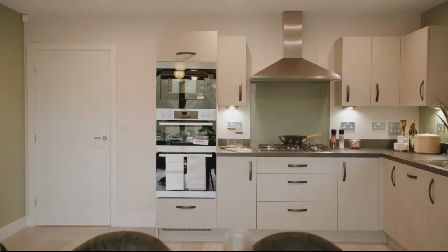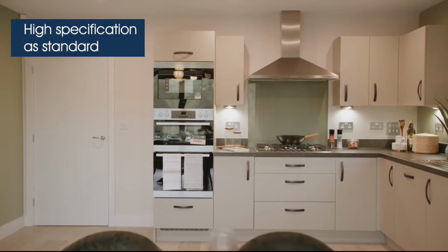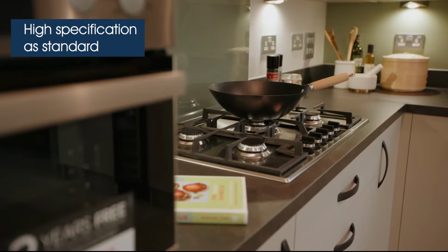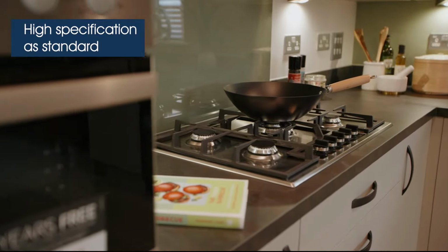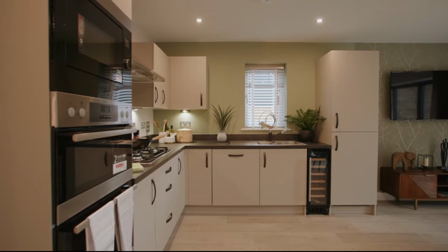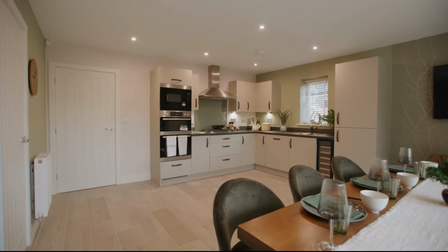Now, it's fair to say that Kingswood Homes really are a developer that value the small details, and we see that right here in the kitchen. For example, all the appliances really are top of range. We've got an AEG integral oven, grill, microwave and a gas hob. We've also got the added benefit of an integral wine cooler and an integral fridge freezer. This is the perfect spot to combine modern day practicality and function with the added benefit of having a great space to entertain friends, family, maybe even your new neighbours.